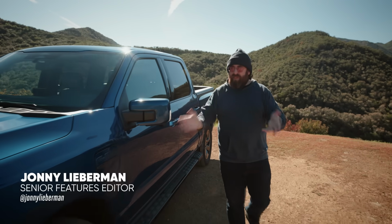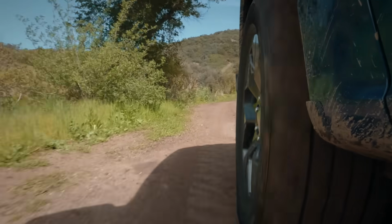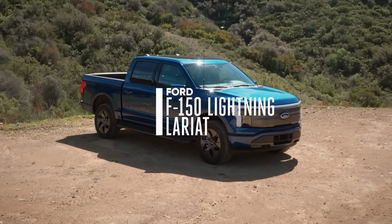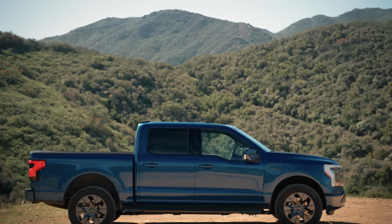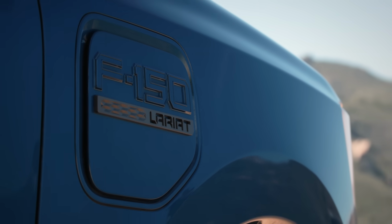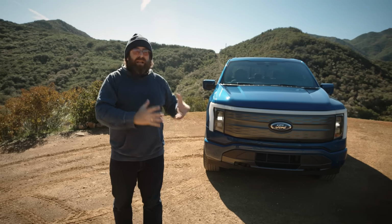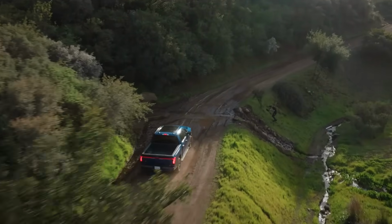Hi there. This is the Ford F-150 Lightning. And we just named it our 2023 MotorTrend Truck of the Year. The big reason why is this is the vehicle that's gonna drag truck owners kicking and screaming into our electric future. Because what Ford did was they took a normal pickup and they made it electric. But by doing so, they built a pretty interesting truck.